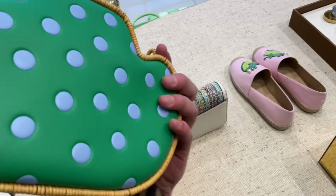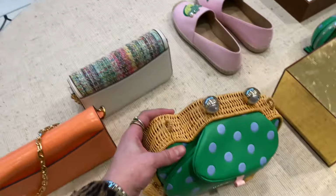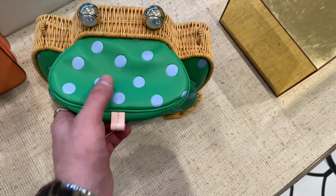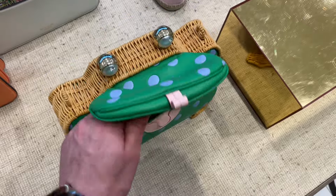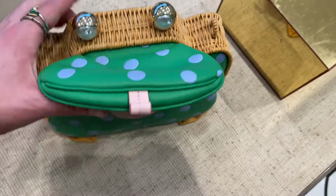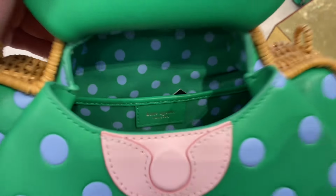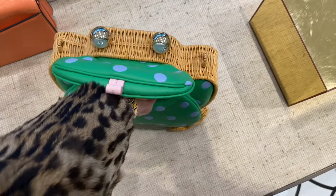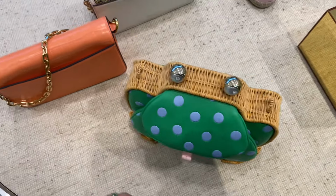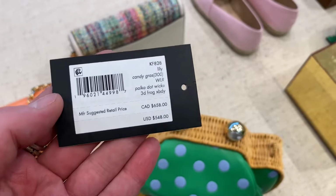polka dot wicker 3D frog crossbody. Very cute. Adorable. Sickening. You know. You've heard me say it's cute a million times. I just feel like Kate Spade does the word cute very well. And like, it's just an easy way to describe a Kate Spade bag. In most instances. Like, everything today we've seen is cute, you know? Would I buy most of it? No. But it is still something.